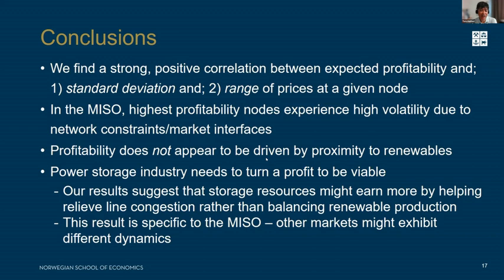When you look at the profitable node, is arbitrage profit enough to cover the investment cost? That's a great question. I knew I'd get asked it. We're not seeing it. Right now, we're not seeing it. I didn't talk about that. We're going to talk about it more in the paper.